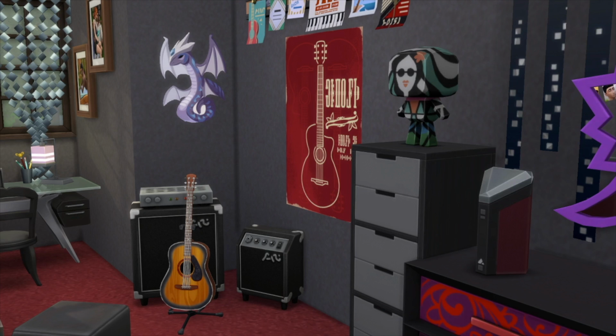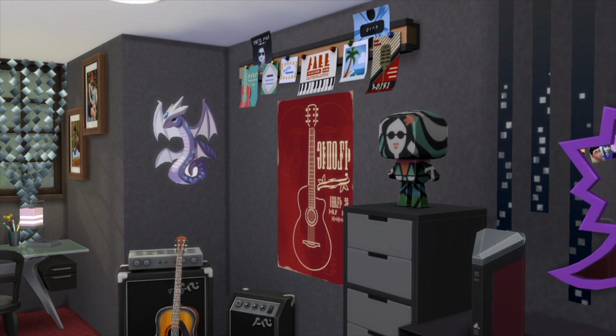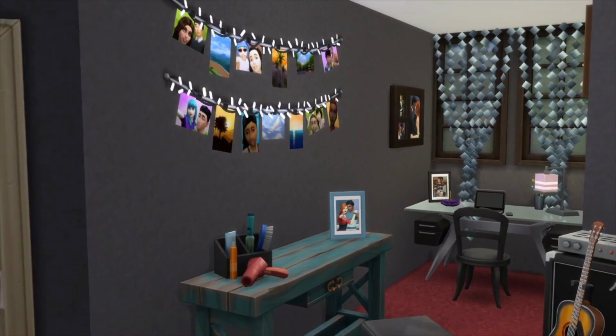Anyway, over here we have the guitar and some musical stuff because she is a music lover at heart and she taught herself how to play guitar when she was grounded. So that's her hobby. You know how they say that if you want a successful relationship, you need to take time to yourself and do your own hobbies. That's what that is for her.